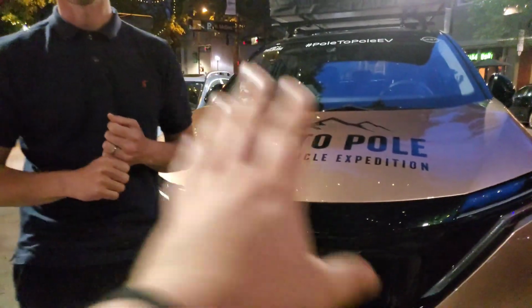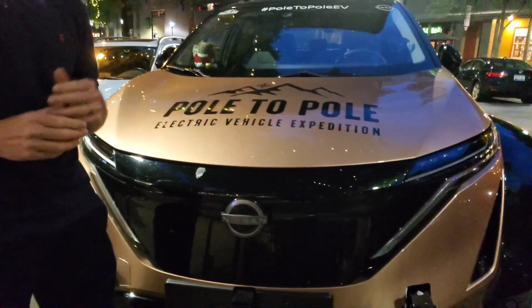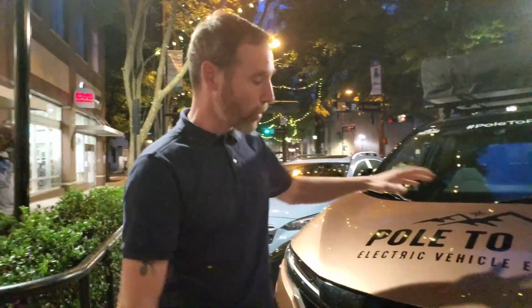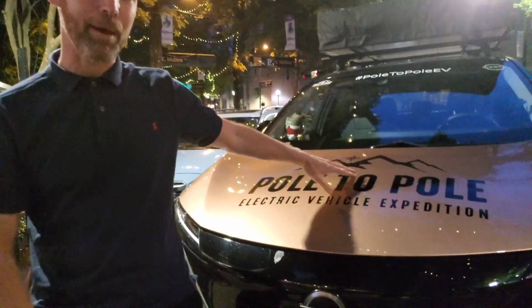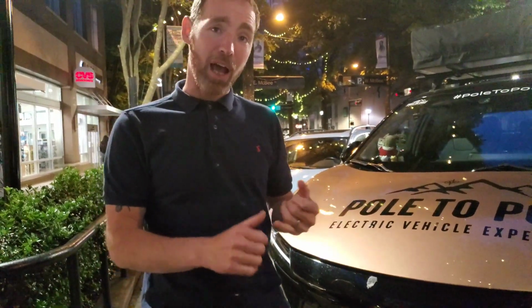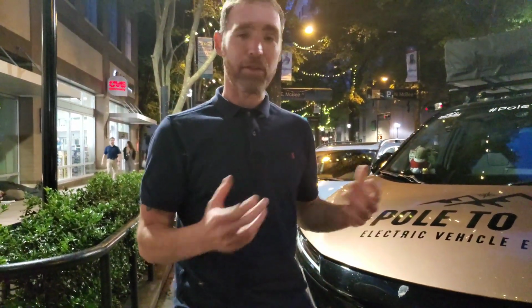Wow. So the car is specially built for this. Yeah, it's specially built. Who was it built by? So it's a stock Nissan Ariya, 87 kilowatt hour battery pack, which basically means normally it does 300 miles plus of range. It was modified by a company called Arctic Trucks in Iceland, and they are basically the experts in polar expedition vehicles. They've been doing it for about 30 years.